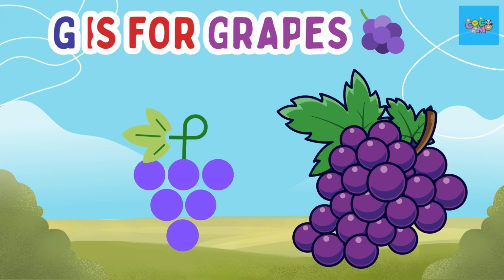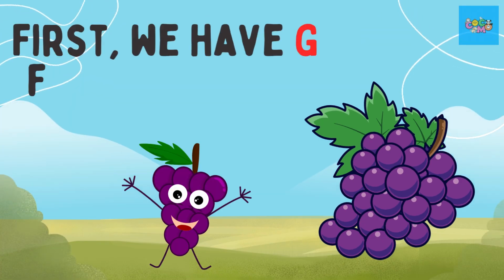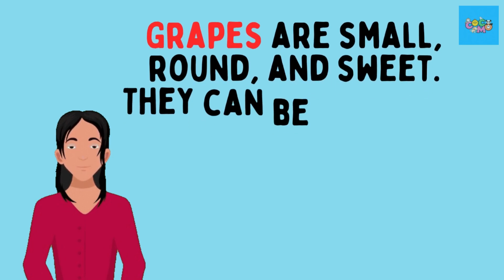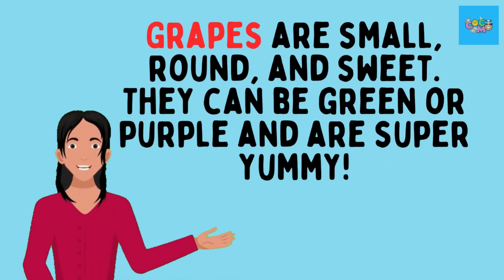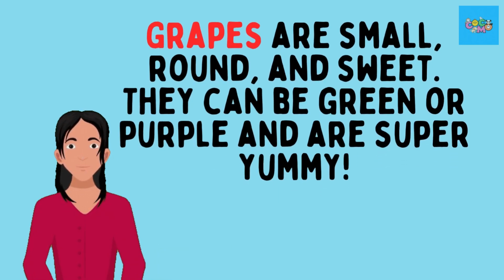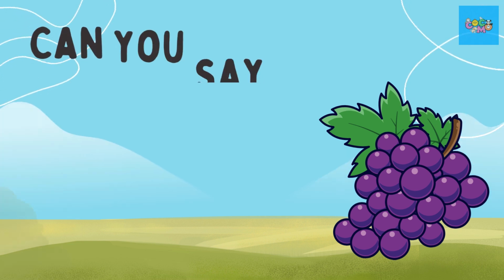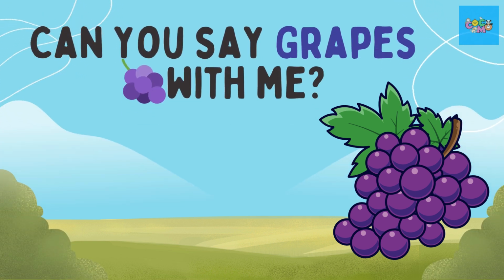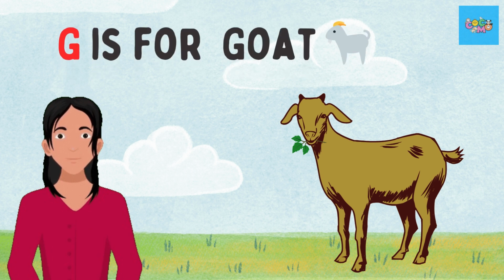G is for grapes. First, we have G for grapes. Grapes are small, round, and sweet. They can be green or purple and are super yummy. Can you say grapes with me? Grapes. Great!